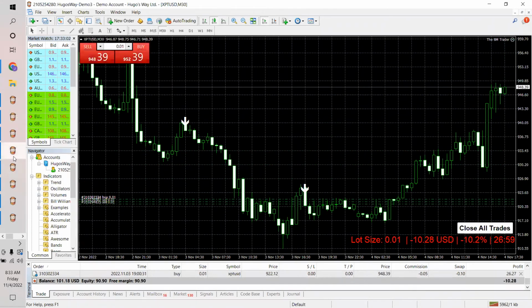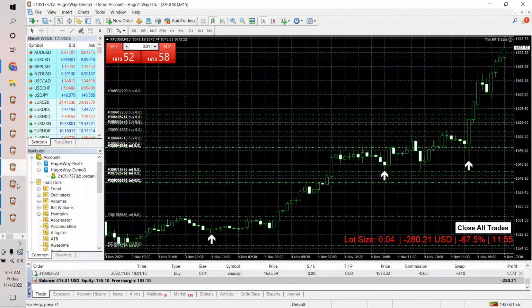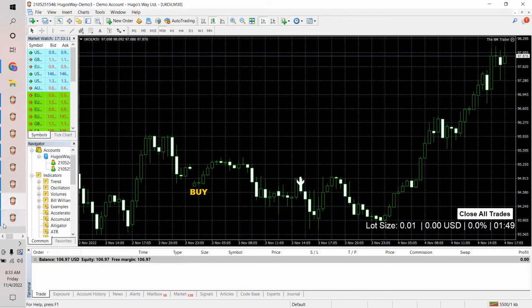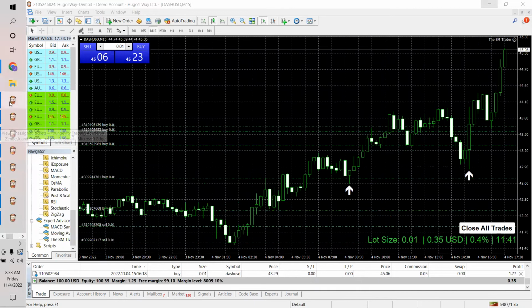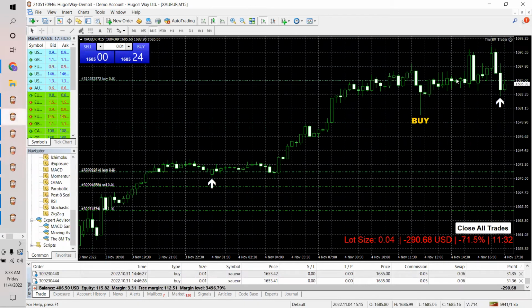Nothing on Cardano, nothing on platinum, nothing on gold versus USD, nothing on silver versus USD, nothing on UK oil, nothing on US oil. We do see that we're moving forward with Dash USD right now, and we are still currently on LTC USD. With that being said, I'm going to continue to monitor these trades and provide you with any updates that I can. In the meantime, stay tuned.